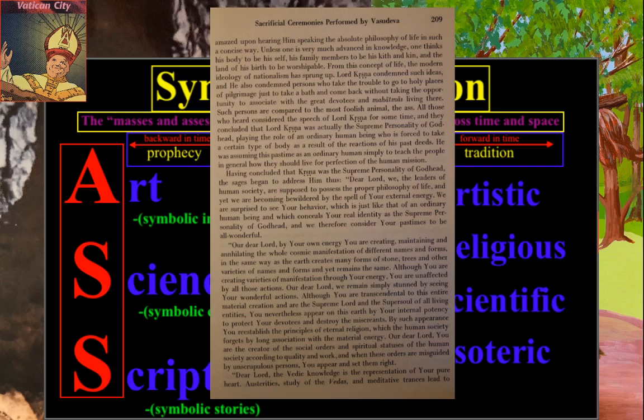All those who heard considered the speech of Lord Krishna for some time, and they concluded that Lord Krishna was actually the Supreme Personality of Godhead, playing the role of an ordinary human being who was forced to take a certain type of body as a result of the reactions of his past deeds. He was assuming this pastime as an ordinary human simply to teach the people in general how they should live for perfection of the human mission.